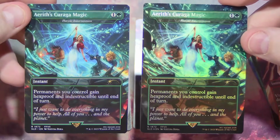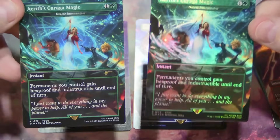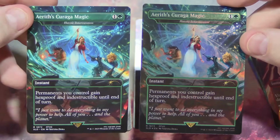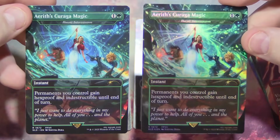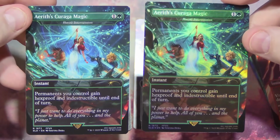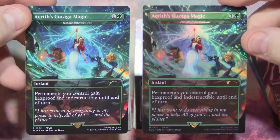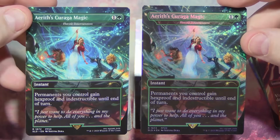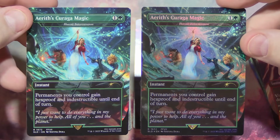The only one, Hope's Arrow Magic, the Cyclonic Rift one, is just foil, non-foil. You know, I'll let y'all be the decider of that. I really like most of the foils in this, but that's the only one that I'm kind of like, it's sort of the same both ways to me. The Heroic Intervention, great card. Permanents you control, hexproof, indestructible, really fantastic stuff.